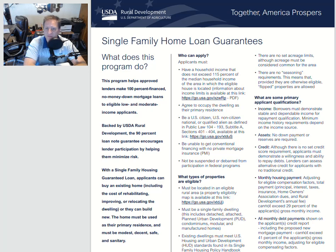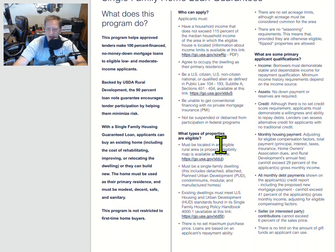What does this program do? The program helps approved lenders make 100% financed, no money down mortgage loans to eligible low and moderate income applicants. Backed by the USDA Rural Development, the 90% loan note guarantee encourages lender participation by helping them minimize risk. With a single family housing guaranteed loan, applicants can buy an existing home, including the cost of rehabilitating, improving, or relocating the dwelling, or they can build new.